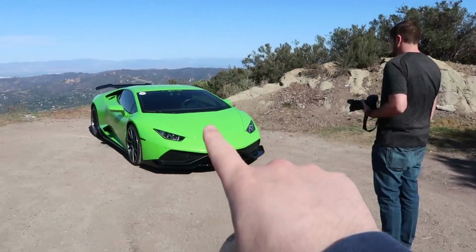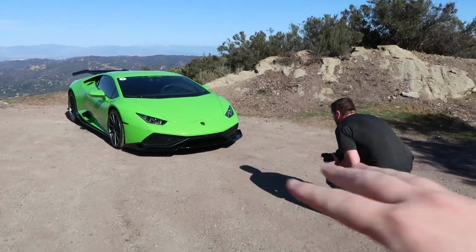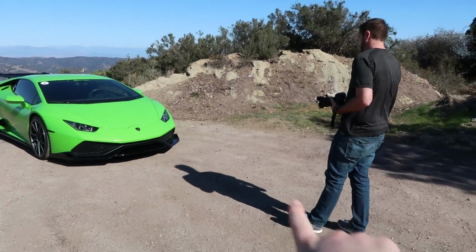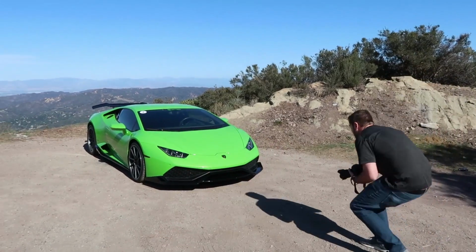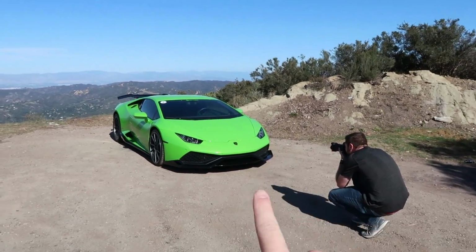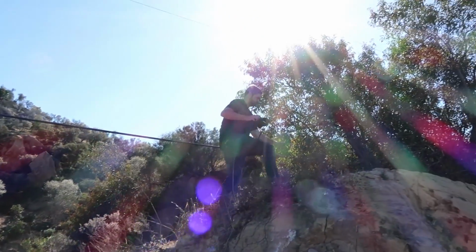Sure. One problem with shooting during the middle of the day with harsh lighting like this is, as you can see, James is standing right in front of the car and his shadow is just ramming itself into my Lamborghini. So you have to either crouch down or stand far away and zoom in so it doesn't get in the photo.